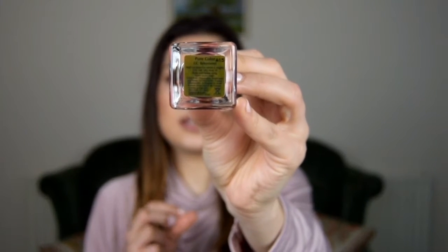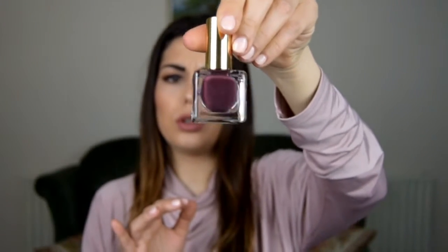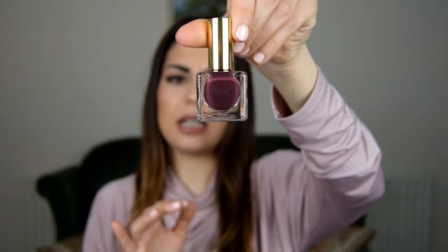The other one is absolutely gorgeous and it's called Bittersweet. And it is like a brownie purpley undertone. Don't know whether you can see very clear on the camera, but it is just a gorgeous shade and I can't wait to use this. Even though I use gels, sometimes I like to use normal nail varnish, and this is something I will probably go to.